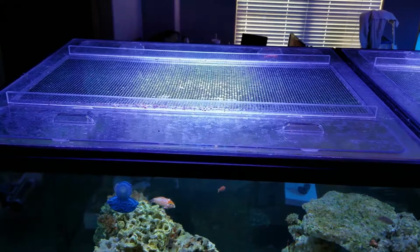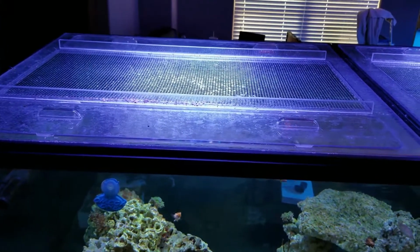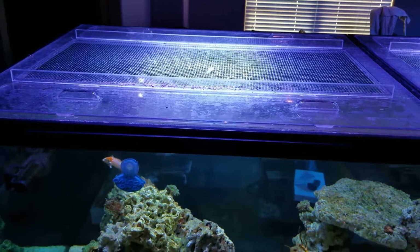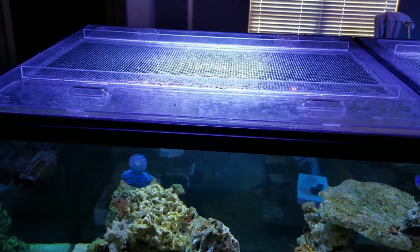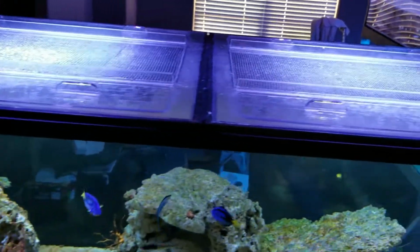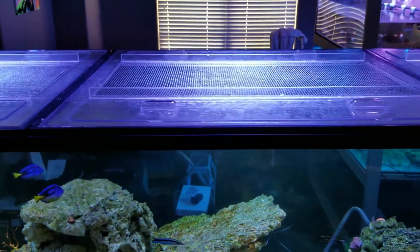Now we had to put a ridge on each side because the distance between the 2 ends is 38 inches each, and it was bowing in the middle. So they did a really great job. It was well worth the money.